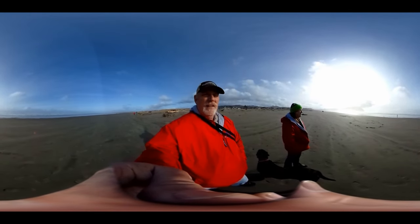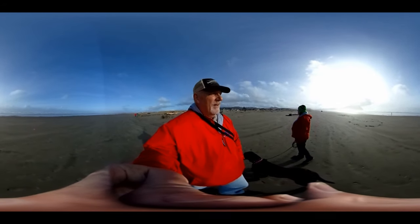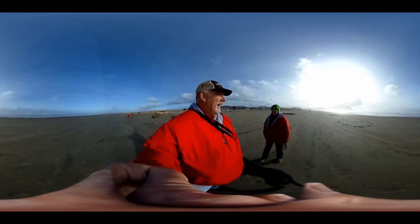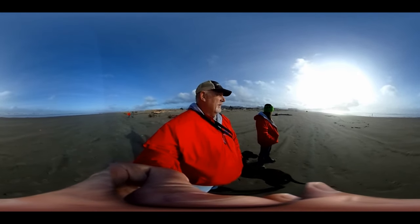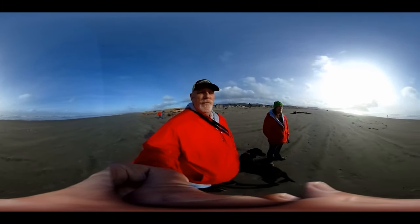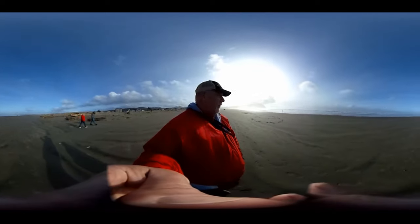So today we're at Seaside, Oregon. Thought we'd give you a chance to see what we see. We have a little bit of blue sky. A couple people are out on the beach. It's been raining like crazy, so this has been the first clear day we've had here. So that will give you a chance to take a walk with us.